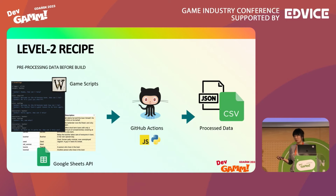There are many tools similar to GitHub Actions, and the underlying technology is quite similar as well. Even the way it works, how you use them, is quite similar. I just use GitHub Actions as an example. So unlike in Unity, using GitHub Actions allows you to use some high-level scripting languages like JavaScript or Python. So it should be much more efficient than writing C# code because it's a much higher-level language.